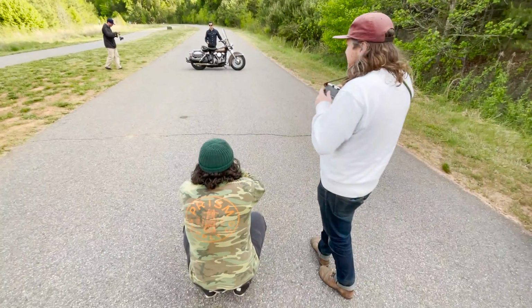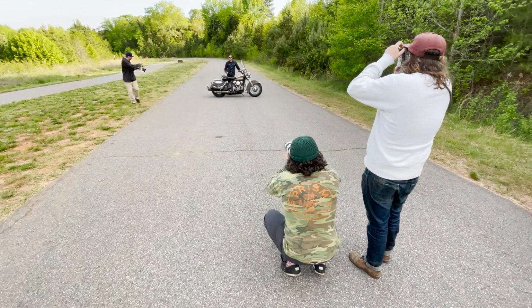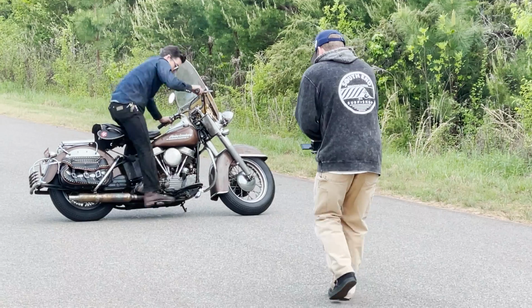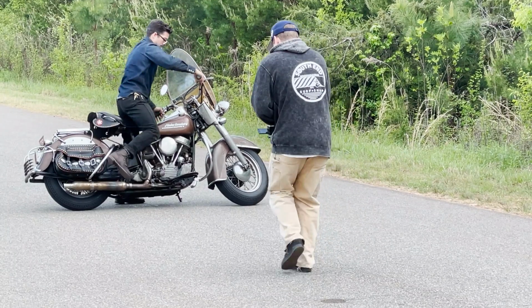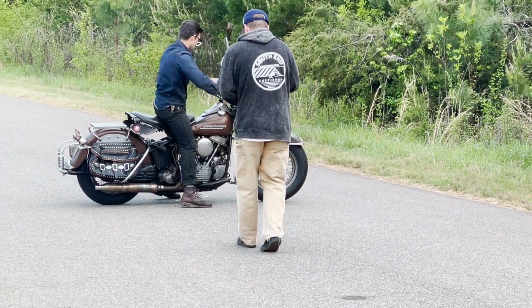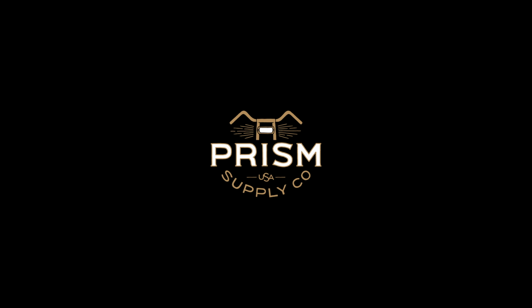What's next for this bike is I really want to ride it. I just want to continue to ride it, continue its journey, continue to tell its story. I plan to daily commute on this bike. This bike was originally from Charlotte. This bike's going to stay in Charlotte. You'll be able to see this bike in Charlotte at the Congregation Show October 9th.